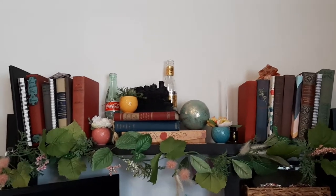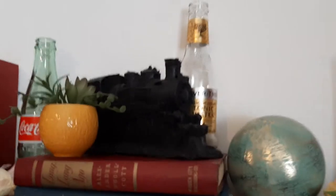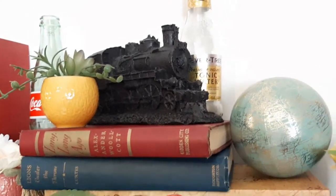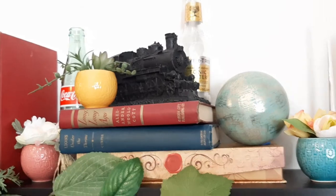That works pretty well, I think. Sitting there in all of its glory. It looks really nice in amongst all of the other things.